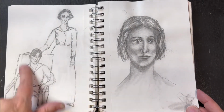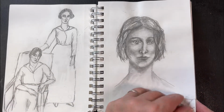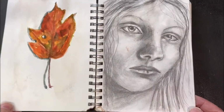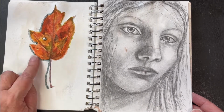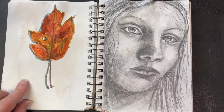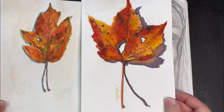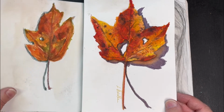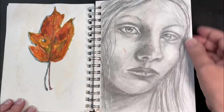This was a master copy of, don't remember his name, but you'll see the painting of this in a later journal. Watercolor of a leaf, which is so interesting to see because this was probably the first watercolor I had done of a leaf, and then this is what I advanced to later on. So progress, practice, progress. Just keep practicing. That is the fun thing about looking back at these.